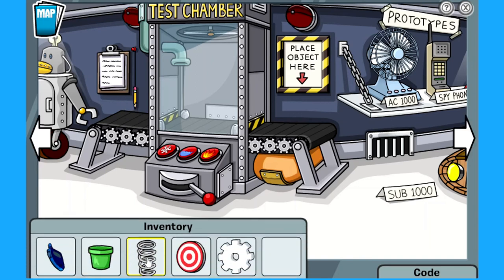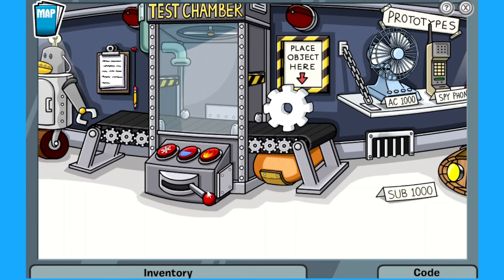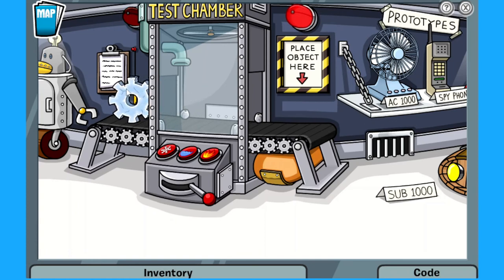So now what we're going to do is take that and then take this little snow thing, because it's not going to work if it's just a bunch of snow. It's pretty much going to fall apart if you just put it in as it is. So let's freeze this snow a little bit more by using this button. So now it's become solid ice, and since we're in Club Penguin, it's probably not going to melt. So let's go take that. So let's take this gear out of here.